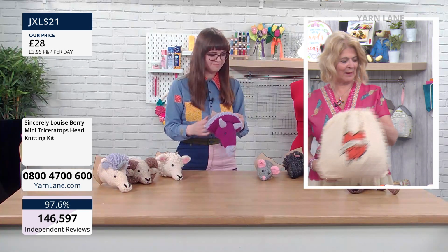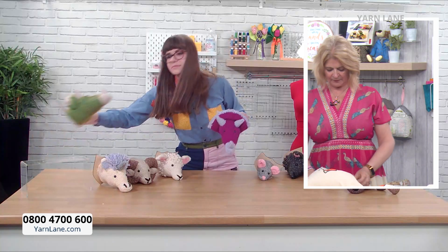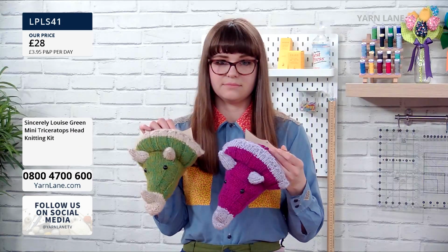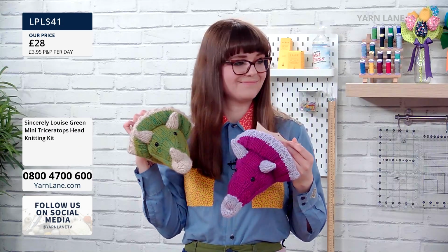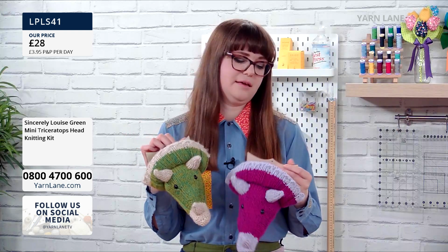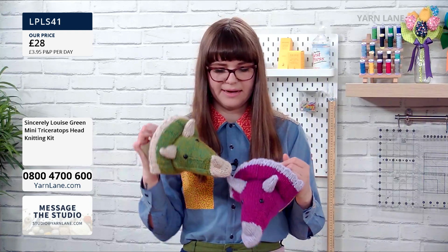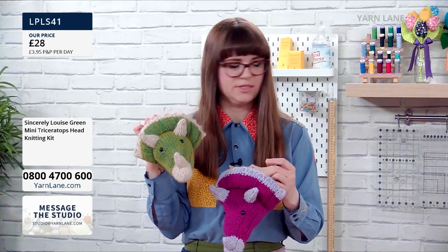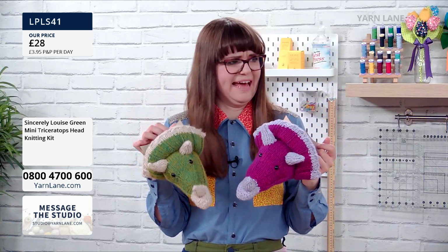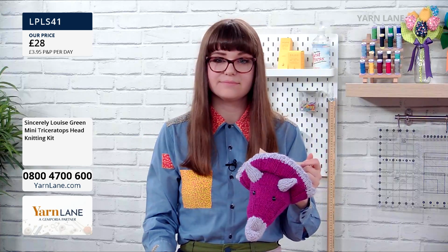So that's that one, and we also have the Triceratops in the green. Yeah. Which again, when you get your pack, what you will get is this beautiful pack with everything in it, and you've got a little label on it telling you what you've got in it. And this makes a fabulous gift. For somebody else to knit as well. Yeah, exactly. I have lots of gift buyers because they're so much fun to make, and who wouldn't want to knit a Triceratops for their house? Yes. It is so different. It's such a different idea.